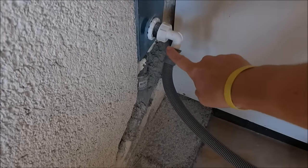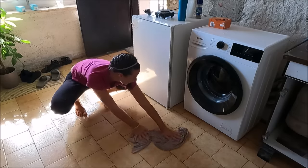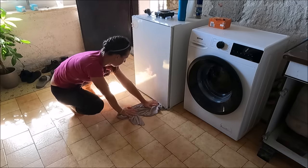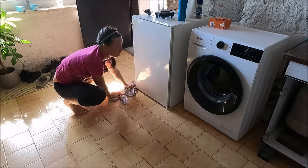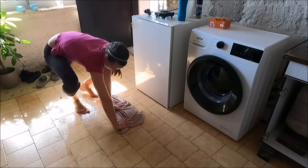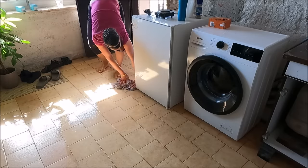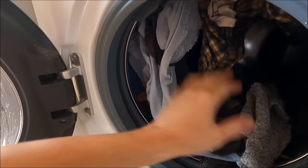And it wasn't from here, definitely not. Here is everything dry. It has to be under the washing machine. I guess I will not know until the next time I use it if it's okay or not. But at least they are dry.